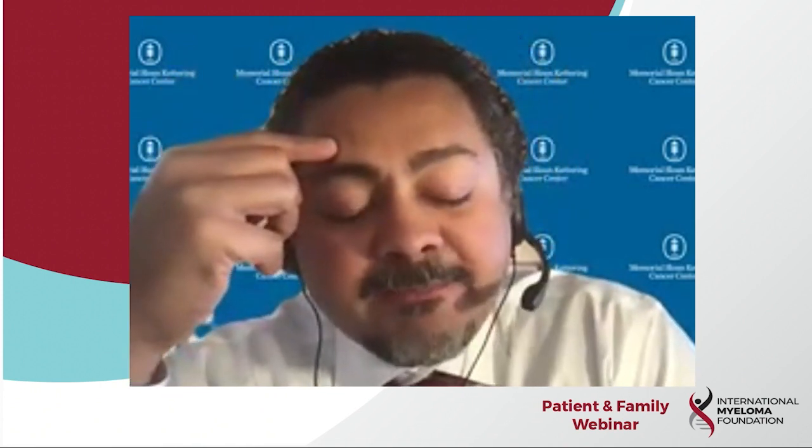I do feel that evaluating 480 in some of the higher risk subsets, patients who have extramedullary myeloma or circulating plasma cells, would be a very important clinical investigation that we need to do. I'm impressed with both, but I think 480 will probably play a more significant role for the high risk patients.